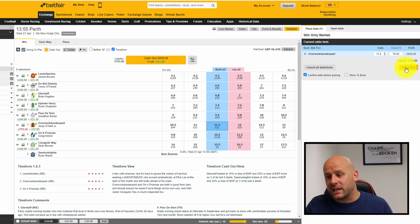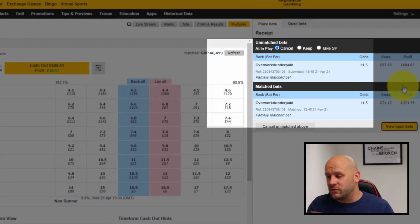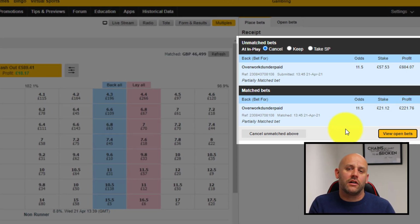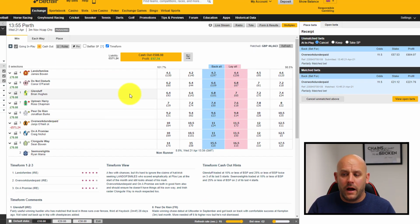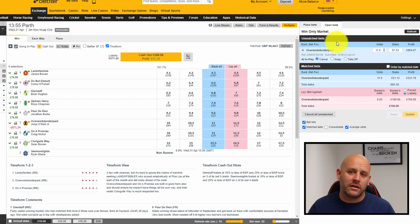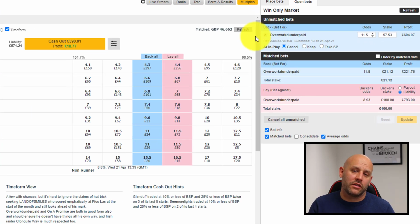You can do that via tapping the cash out button on the top in the middle there, or you can do it by placing a bet, as I've just done on the screen, at a slightly further away price. We call that offering a price in the marketplace. It just means that you get a little bit more profit if the price moves a little bit further because you're offering it at a bigger price. So you can see the bet starts to get matched over on the right there, Overworked and Underpaid, that's our selection. So we've laid it at average odds of 8.93.